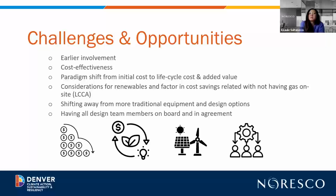What we can do with the renewables, how can we incorporate it to the building such that it's cost effective and is not too detrimental. Another opportunity and challenge is shifting away from more traditional equipment and design options. As soon as we find out what a building type is, oftentimes we just think about 1 or 2 MEP systems and very limited amount of methods and strategies we incorporate. How about we move away from it and be more open-minded and look at some more passive and active strategies.